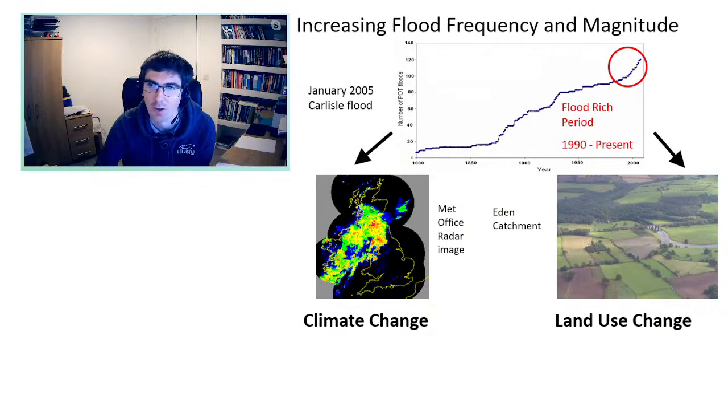Brilliant. And you've kind of talked a little bit about how different types of land use maybe increase river flooding, but really how do different types? Are urban areas, for example, more at risk? What are the factors that lead to more river flooding?